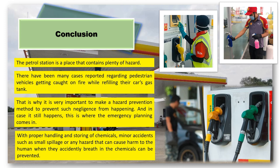That is why it is very important to have hazard prevention methods to prevent such negligence from happening. And in case it happens, this is where the emergency planning comes in. It can help prevent as much damage and casualties as possible to the equipment and anyone nearby. Aside from that, the handling of chemicals is also important in gas stations. With proper handling and storing of chemicals, minor accidents such as small spillage or any hazard that can cause harm to humans when they accidentally breathe in the chemicals can be prevented.